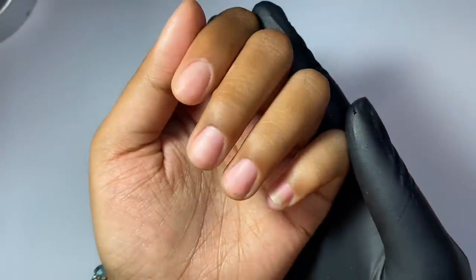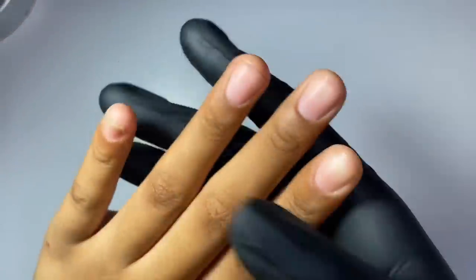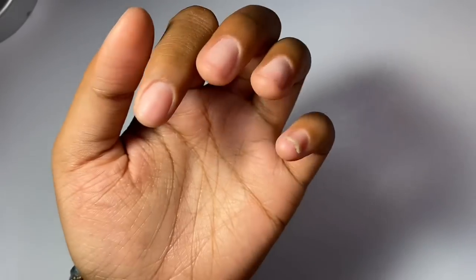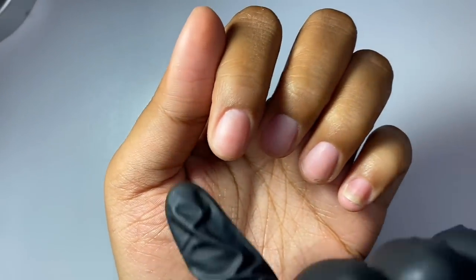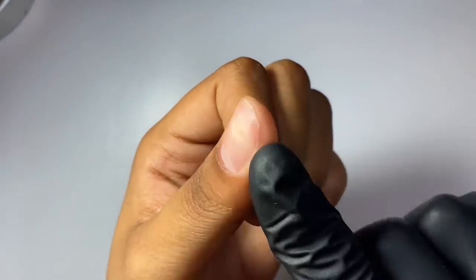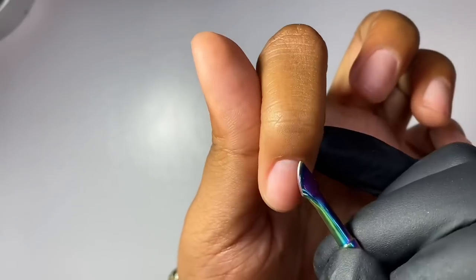So here are what my natural nails are looking like, and as you can see, they're not too bad. I just did them about 2 days ago, so I really don't have too much work to do. But just as a precautionary measure, I do kind of wanna get up any excess product from around my cuticles from the poly gel set that I just did. And for that, I'm just gonna go in with this little scraper tool.